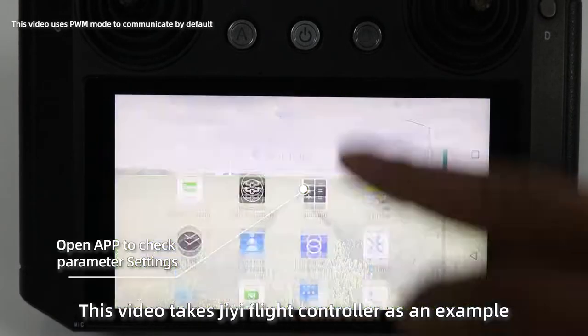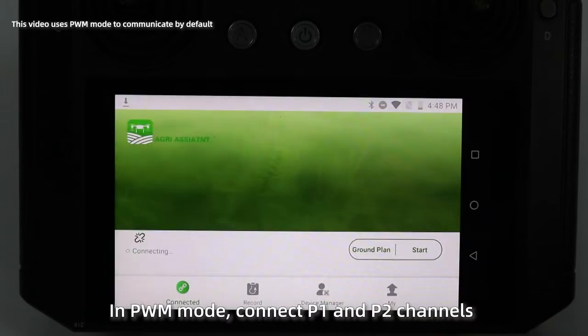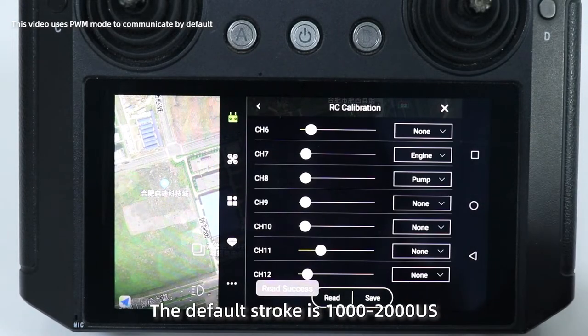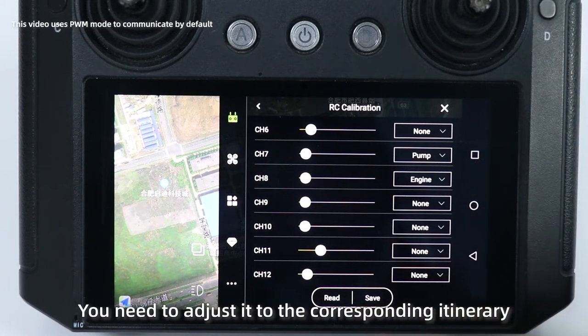This video takes the GE flight control as an example. In PWM mode, connect the P1 and P2 channels. The default stroke is 1000 to 2000 microseconds. For other flight controls or equipment, you need to adjust it to the corresponding stroke.